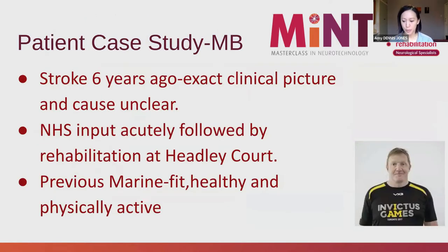So a little bit about our patient. This is Mark. I think he's now 48. He had a stroke about 6 years ago, so about 42. And it was really unclear how he had his stroke. It was a possibility that it was a hemorrhagic stroke. He needed a craniectomy at the time to relieve the pressure. But there was no obvious cardiac or vascular issues noted.